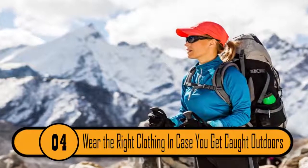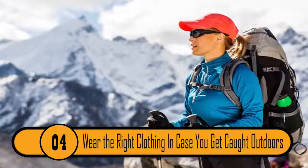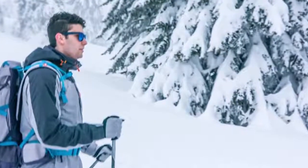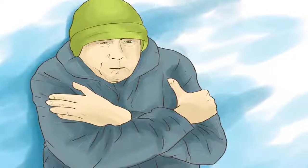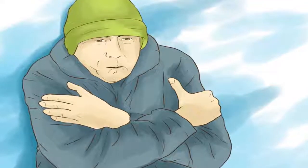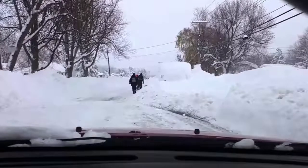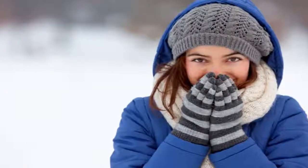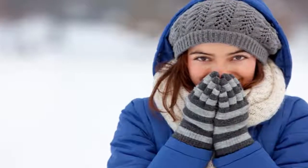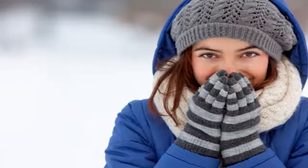Number 4. Wear the right clothing in case you get caught outdoors. If you're taking a hike and you get lost, it can be very dangerous. When the temperature drops, you risk being exposed to hypothermia. The same is true if you're driving. If you get stuck in a snowstorm, you need to stay warm. When your skin is wet, it gives off body heat much faster. Therefore, you need to keep your skin dry for as long as possible.